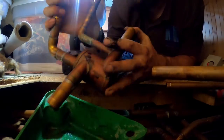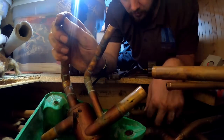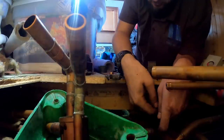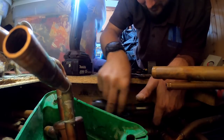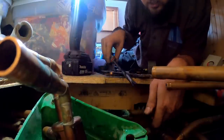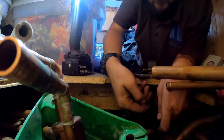Wish I hadn't done that. You can see by the colour of the water, look. Oh, don't tell me the whole float pipe's blocked. It's not looking good. I don't know if I can blow down that. It's not great.